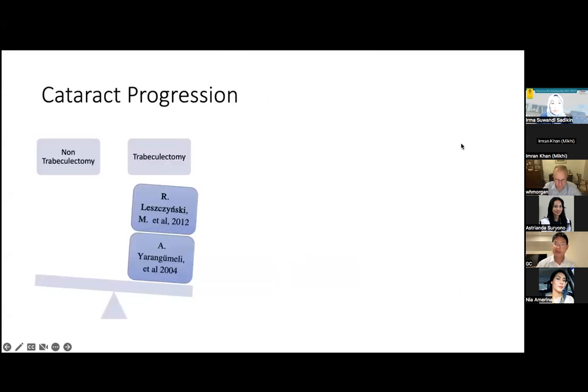The reason for cataract progression after trabeculectomy remains unknown. However, some studies, which had evidence of cataract progression after the surgery, found that eyes with trabeculectomy have a higher risk of cataract progression compared with those with non-penetrating surgery. Next.